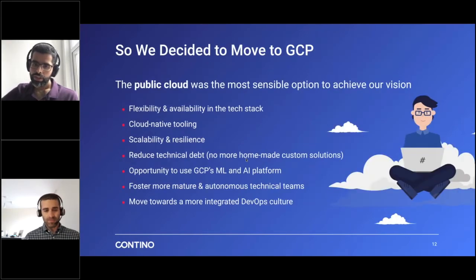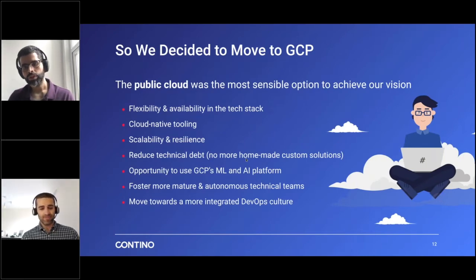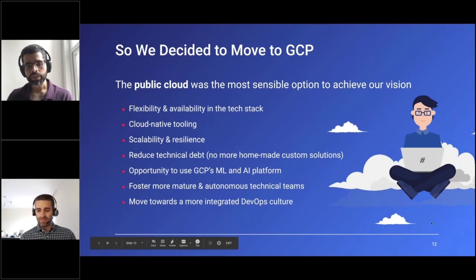Go to next one, Fed. Right, so that's when we said, look, this is our time. We've got to move to a cloud platform. We chose GCP for a number of reasons. We felt it provides the right amount of flexibility and availability in tech stack that we were looking for. We wanted more cloud native tooling. A lot of reasons behind that.